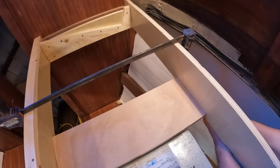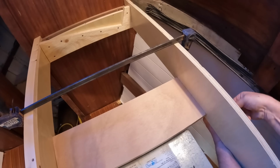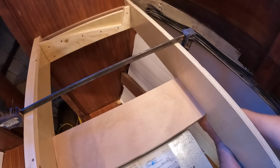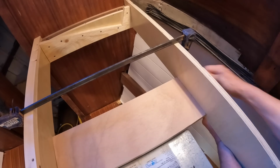Winding screws in with an offset screwdriver is no fun, but I can at least be grateful it's possible. I know, you're saying, why don't you have a stubby screwdriver, Peter? I don't know why I don't have a stubby screwdriver.